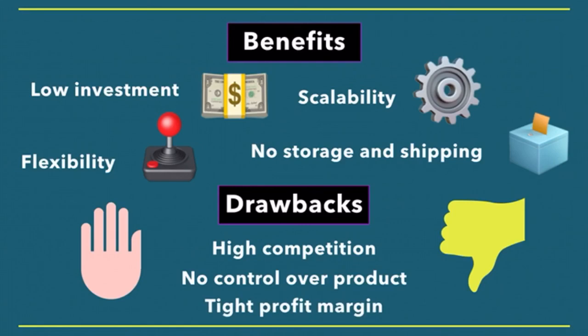The bottom line is dropshipping is an exceptional way to have your own business. It has now become a highly profitable e-commerce business that can be started with a little investment.